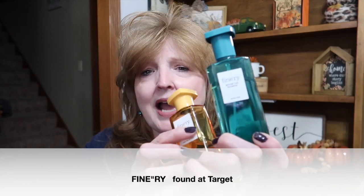The next one is some perfume and body spray. Now I know that sort of thing is very subjective. Everybody has their own scents and flavors and all that stuff, and it's hard to buy something like that for somebody. This is a brand from Target. It's called Finery, F-I-N-E-R-Y.